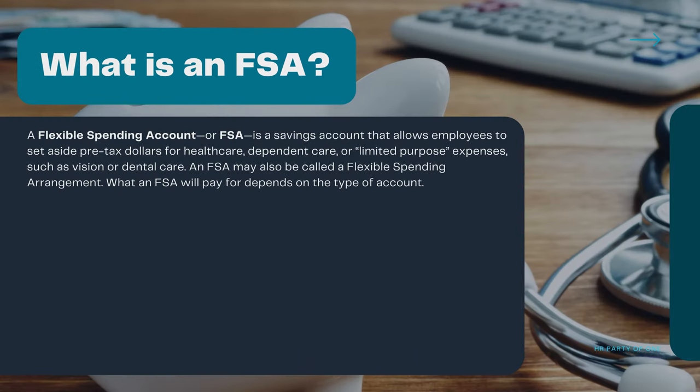A flexible spending account, or FSA, is a savings account that allows employees to set aside pre-tax dollars for healthcare, dependent care, or limited purpose expenses such as vision or dental care. An FSA may also be called a flexible spending arrangement. What an FSA will pay for depends on the type of account.